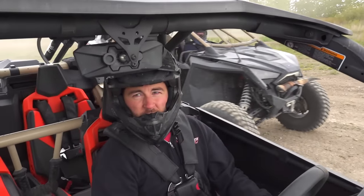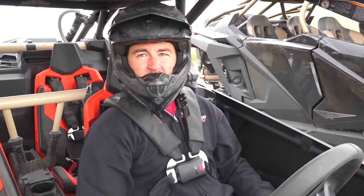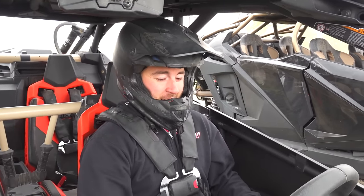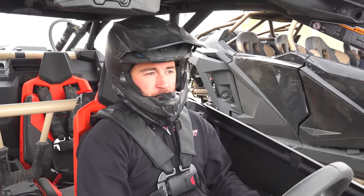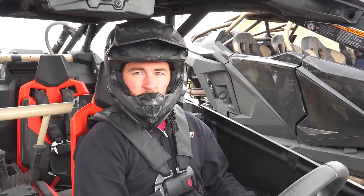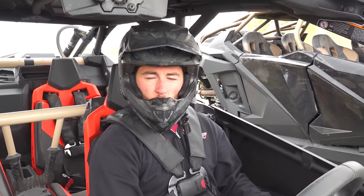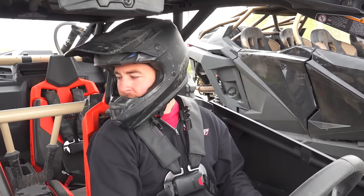X3s are fast dogs. For a four-seater, this thing kind of rips, dude. Yeah, it feels really good. Honestly, I'm pretty impressed. Good machine. You're not adding that much weight when you go to a four seat with these things. I think it only weighs like 1880 or 1800 or something like that. Not a whole lot back there, I guess.